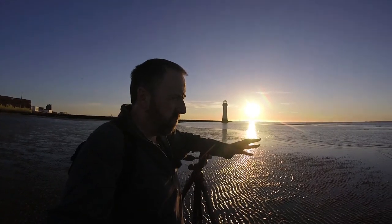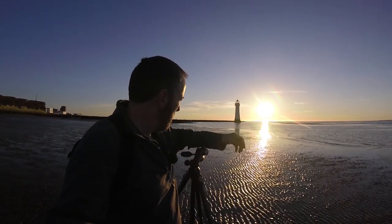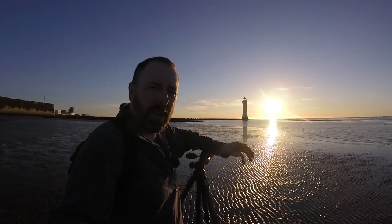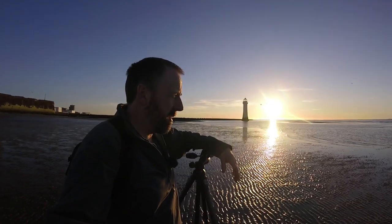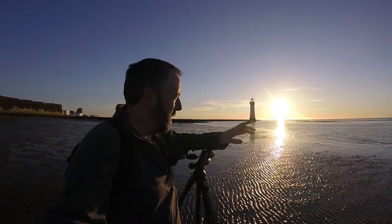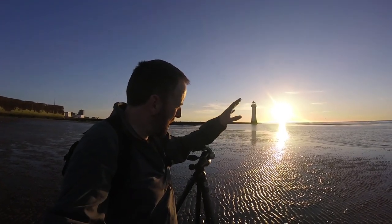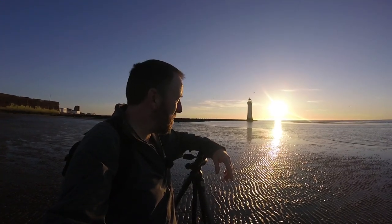It's almost 2 hours after high tide, so the tide's on its way out. It's about another half an hour-ish till sunset. So I'm waiting for the tide to creep out a little bit, and then I'm going to look for a composition that allows me to make the most of the lighthouse and the sun going down on the horizon at the same time.